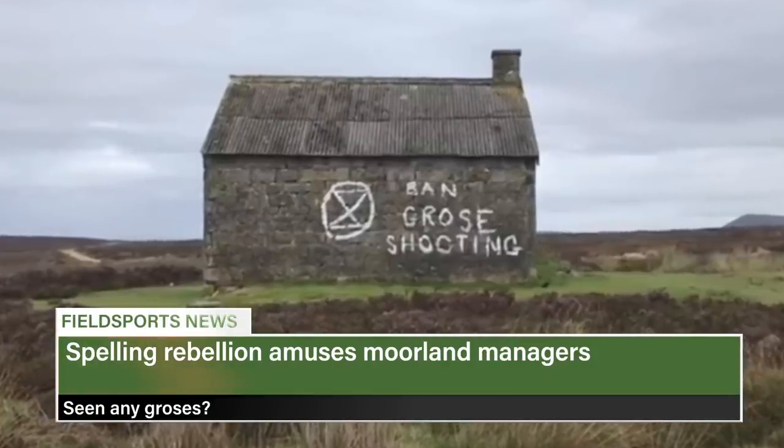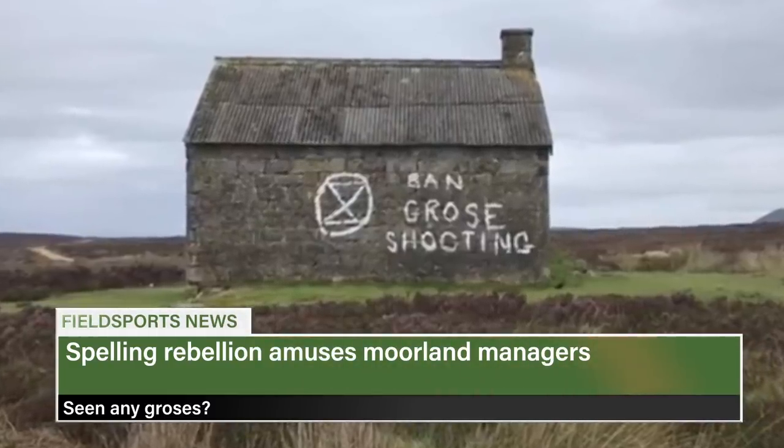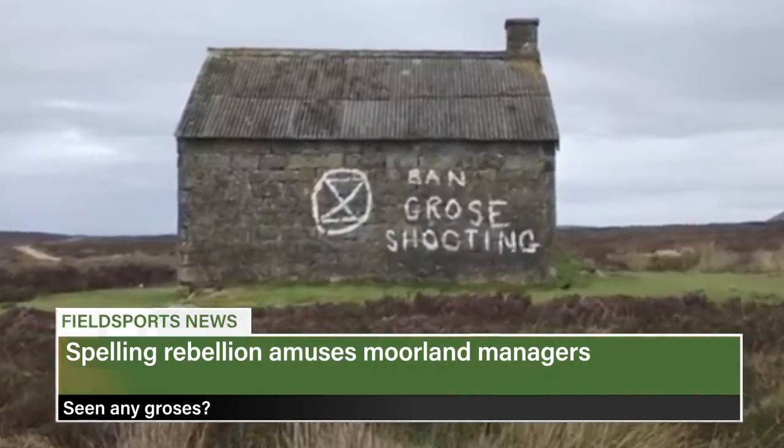And finally, Extinction Rebellion has notched up a few questionable achievements since it formed a few years ago. Now you can add bad spelling to the list, as graffiti on this hut on a grouse moor in the North York Moors shows. You are now up to date with Fieldsports Channel News. Stalking the stories, fishing for facts.